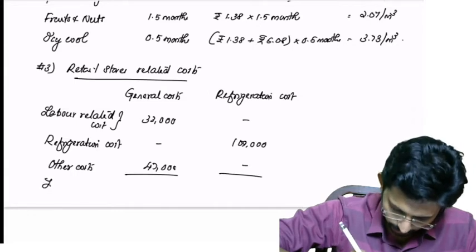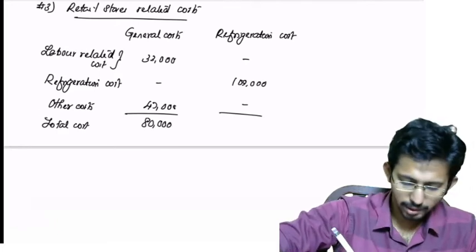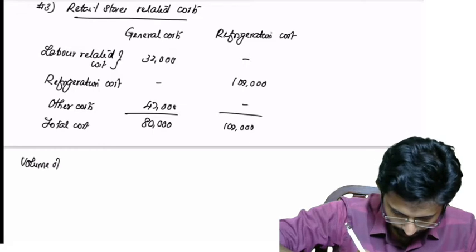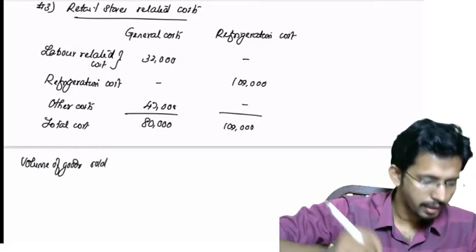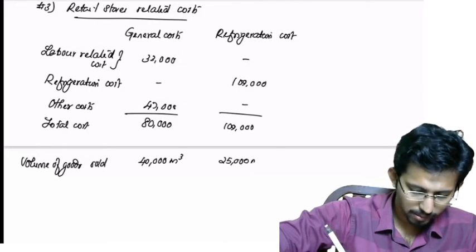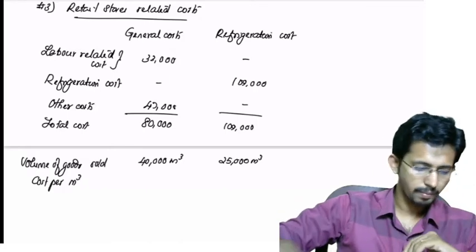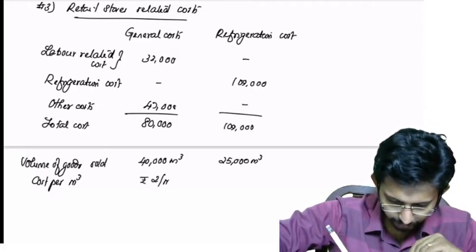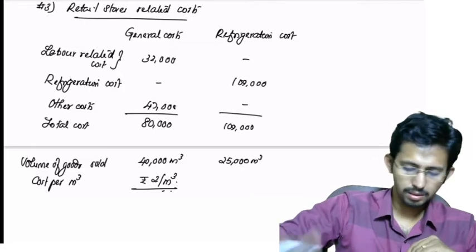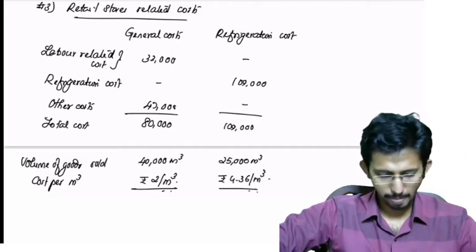So total cost will be 80,000 and here 1,09,000. And volume of goods sold is already available. Here it is 40,000 meter cube and here it is 25,000 meter cube. So cost per meter cube here will be 2 and here 4.36 per meter cube. Okay, so these are the rates.